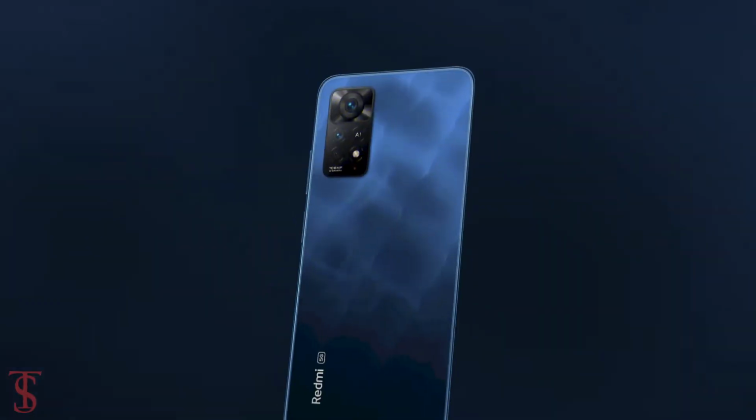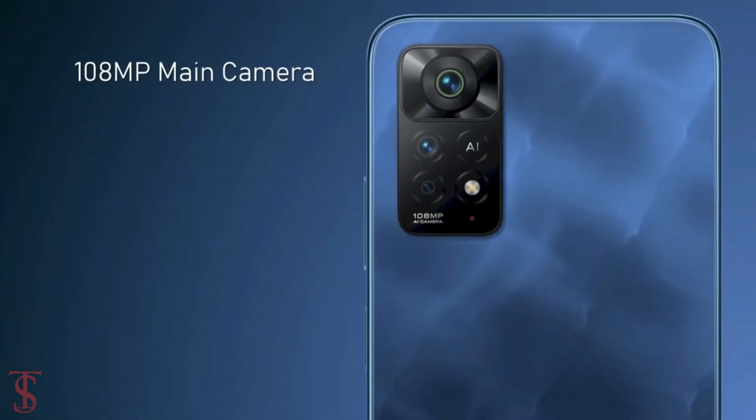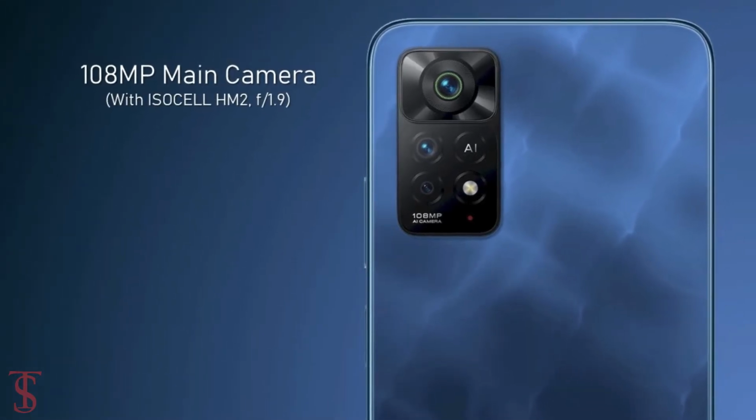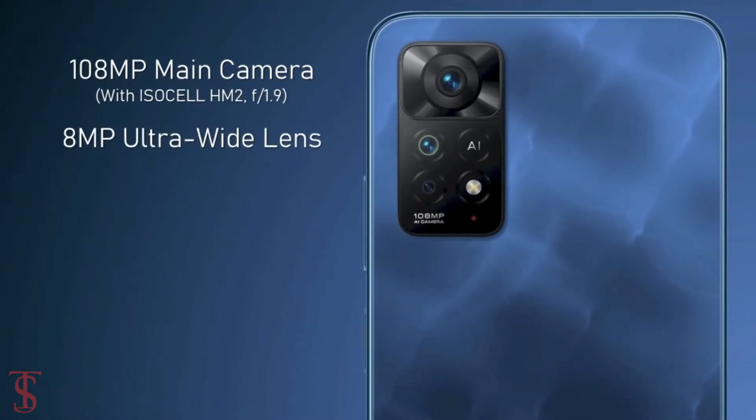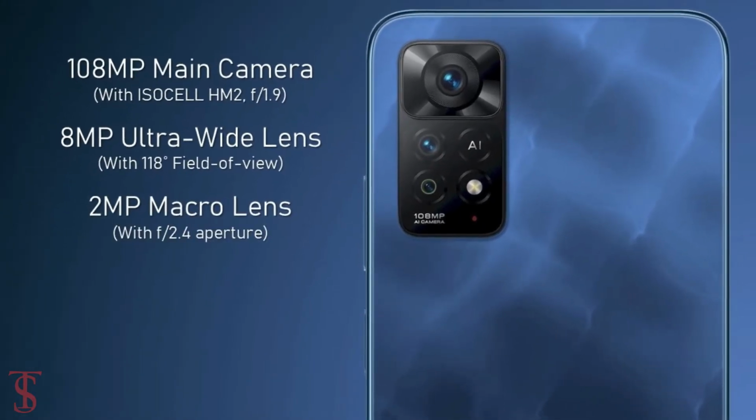In terms of camera, the Redmi Note 11 Pro 5G supports a triple camera setup in a rectangular module at the top left corner that includes a 108MP main camera with ISOCELL HM2 sensor, plus an 8MP ultra wide angle lens with 118° field of view and a 2MP macro lens with f2.4 aperture.